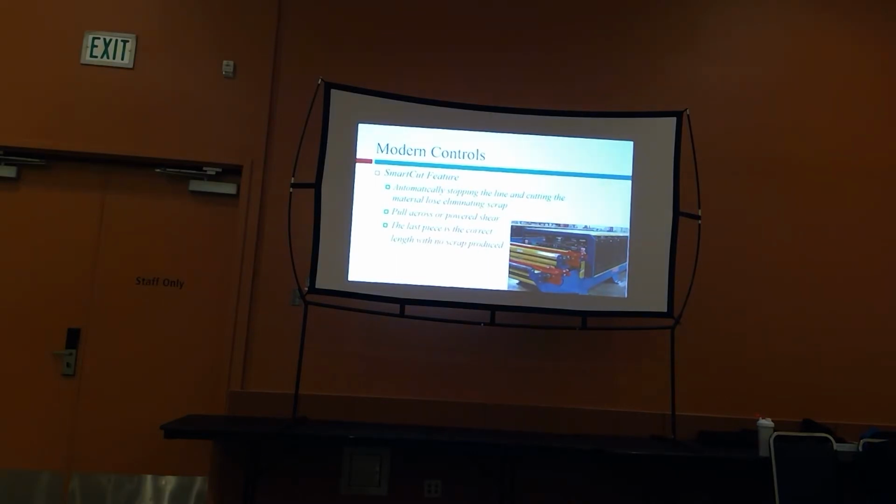One other thing we can do with scrap, with controllers, is you can have smart cut features. So I don't know who was in on the previous session, where they were talking about pre-cut and post-cut lines. Is anybody here for that? So on a pre-cut line, basically I have a roll former full of material the entire time. And if I cut that last piece for a job, my roll former is still full of material. So we can have what we call a smart cut feature where it can automatically stop, notify the operator, hey, I've reached the end of my job, cut that material loose, and now I can run it out.